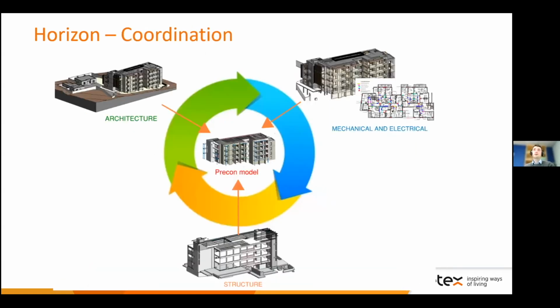So the pre-con model forms the basis of all coordination with the design team. It's an iterative process. It accounts for the general spatial coordination, the element design, and then incorporation of the overall light gauge steel system into the NSAI, the National Standards Authority of Ireland, agrément cert approved system. The model is essentially a digital twin for all the information gathered throughout the design process, and then it becomes the basis of fabrication data after design. It's an iterative ongoing process until we get sign off or design freeze.